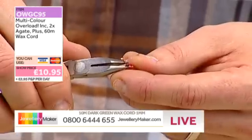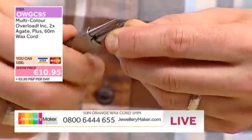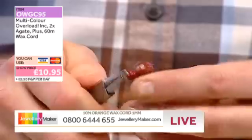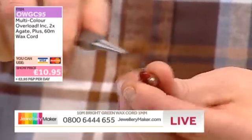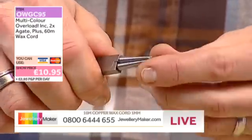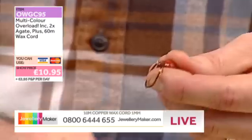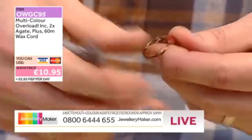We'll just make a loop to make the start of the dangle. Okay. Like so. So then this top piece here will thread through the necklace. We undo the bottom ring. And what we do then is just pop on our little ring that we've made, close it up.